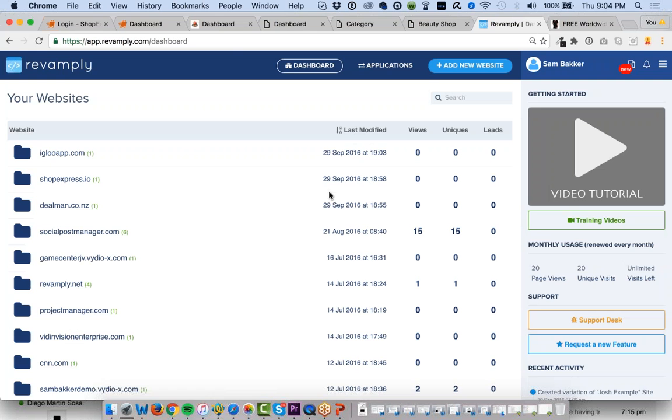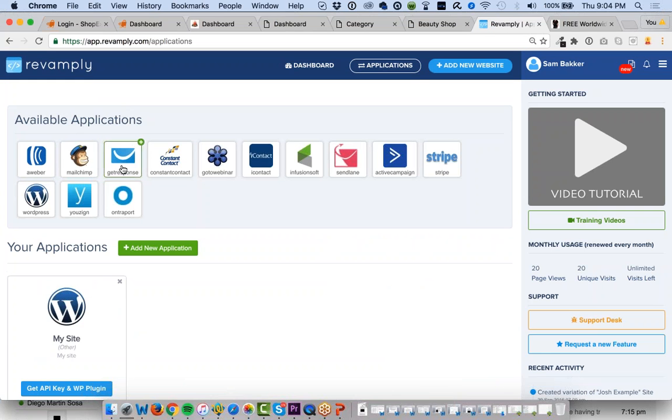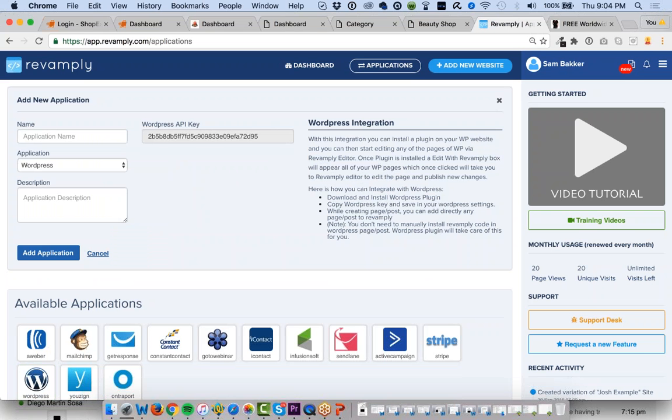When you go in here, you create your split tests. You can do that with the software. It integrates with a ton of different software here: Aweber, MailChimp, GetResponse, Constant Contact, GoToWebinar, iContact, Infusionsoft, SendLane, ActiveCampaign, Stripe, WordPress, Usign, and Ontraport. So you can actually grab a WordPress plugin, enter in your data, click Add Application.